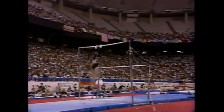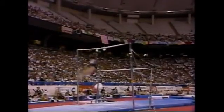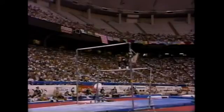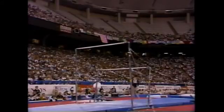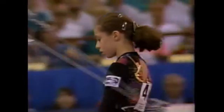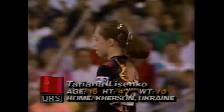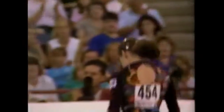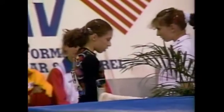Tatiana Lysenko of the Soviet Union. Very difficult to come up with another 10, but she's got a lot of difficulty in this routine. Oh, a little off. Oh, what a shame. They have been so consistent in this performance throughout this competition, and how disappointed she must be. She was actually the gymnast that we thought might even win the all-around title, and she had a misfortune off the balance beam, missed her foot on a dismount, and really crashed on a double back.